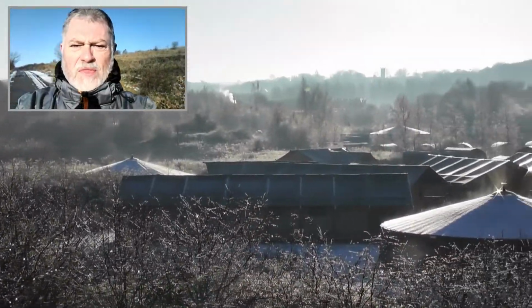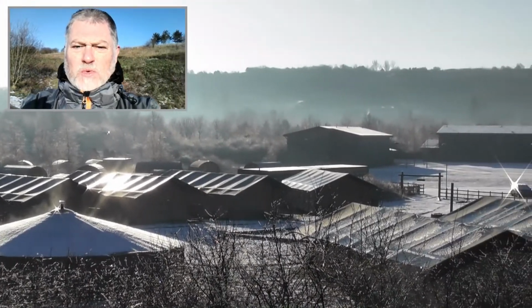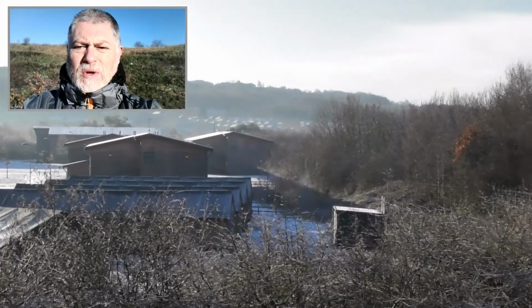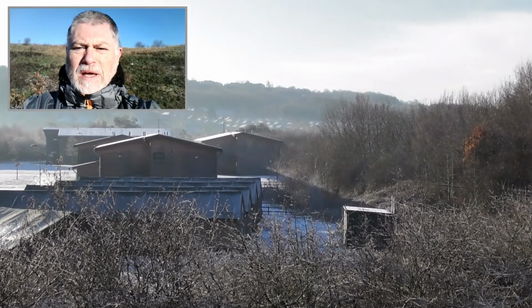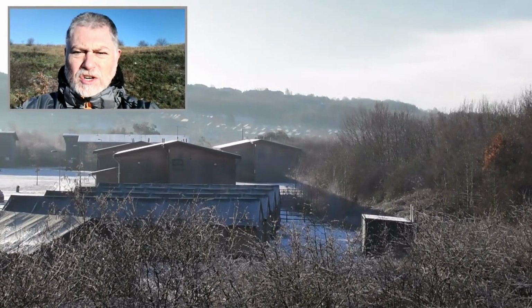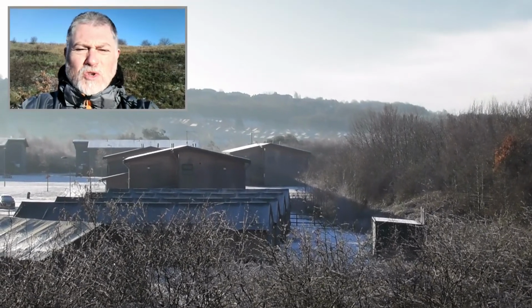Now as we pass down this part of the track, what we've got ahead of us is what used to be the Earth Centre, and this was built with money that was dished out around about the time of the millennium to set up a special visitors centre in this area. Now the place was closed a few years ago, but it's still used as an education centre, and you might be able to look at what it used to do when it was up and running.